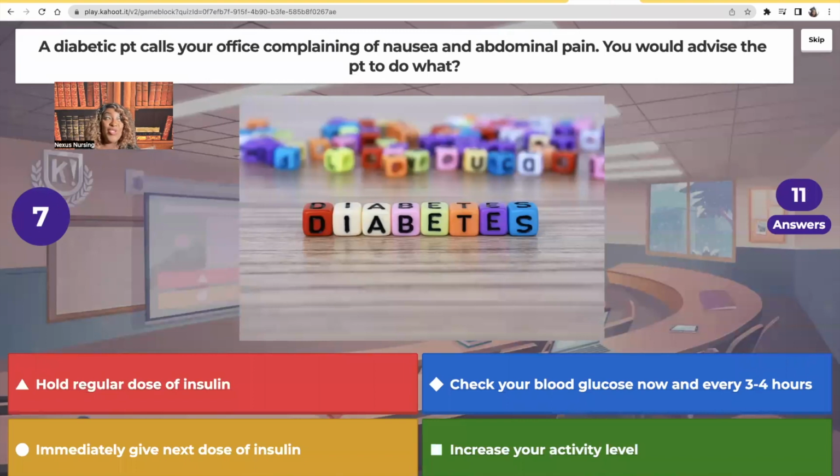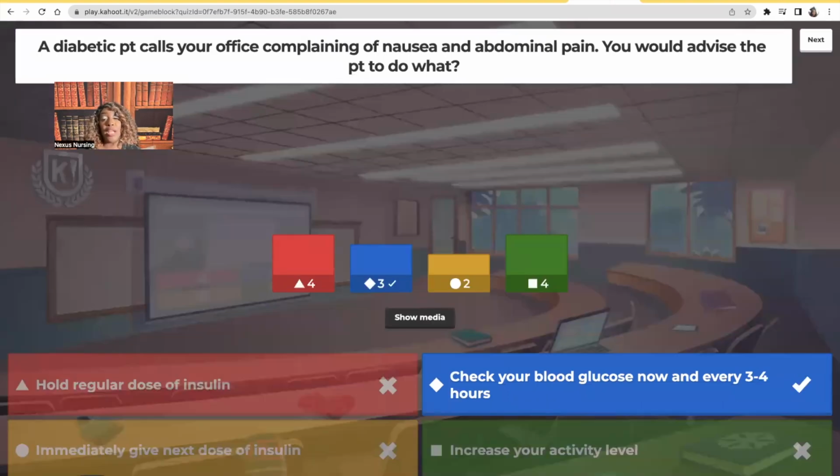ADPIE, right? You always want to assess first. You want to find out what's going on with the patient. Are they hypoglycemic or hyperglycemic? The first thing you're going to encourage them to do is to check their blood glucose.